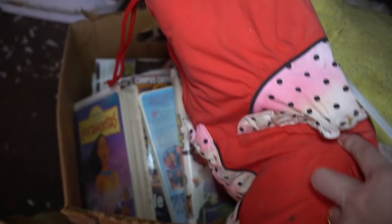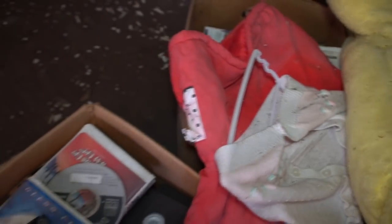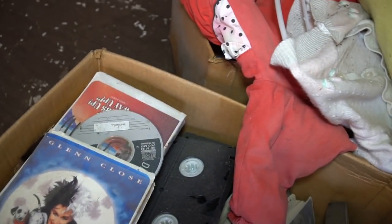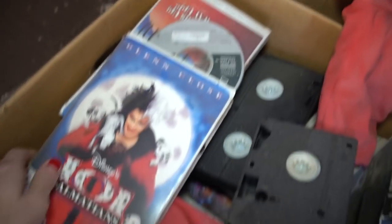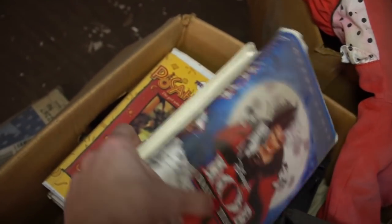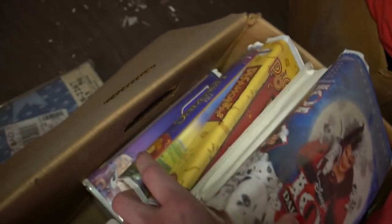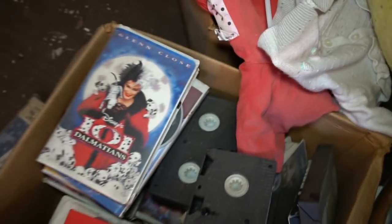Look, baby clothes, toddler jacket, we've got Toy Story, Pocahontas, some VHS from my childhood, got 101 Dalmatians, oh, James and the Giant Peach, Lion King, this is like jackpot stuff right here.